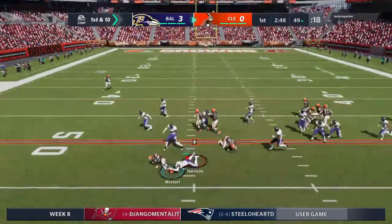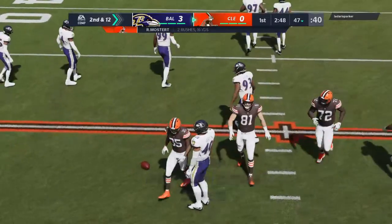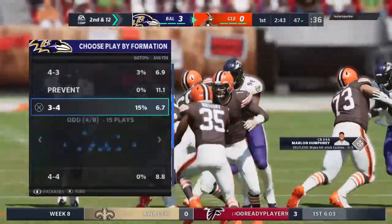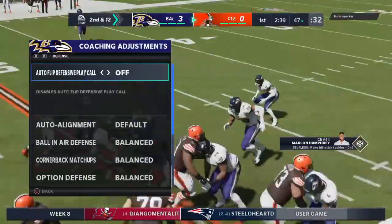On first down, they go with Mostert again. And he is going to be stopped cold behind the line of scrimmage. 2 yards the loss, 2nd and 12. Part of their struggles last week was getting these negative plays on 1st and 2nd down. That's something they have to be wary of as this game continues.